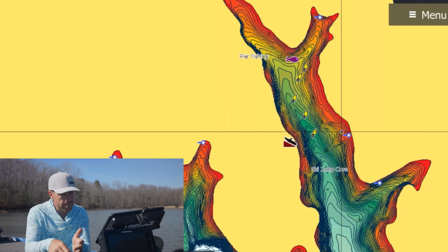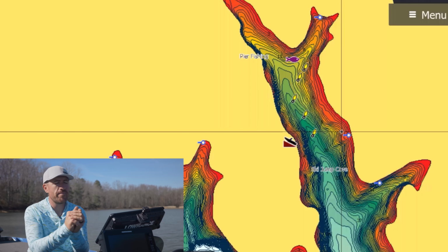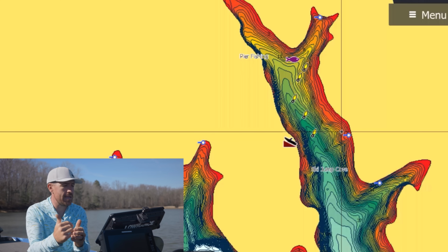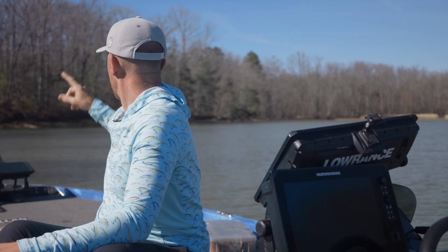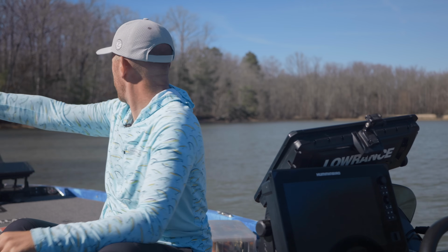reeling it around docks. You gotta think, visual cover for me this time of year is everything, because a lot of the fish will live in 2 to 5 feet of water, so you can visually go down the bank. Okay, there's a laydown right here, there's a laydown right there. This laydown right here comes out just a little bit, it's probably in 2 foot of water.